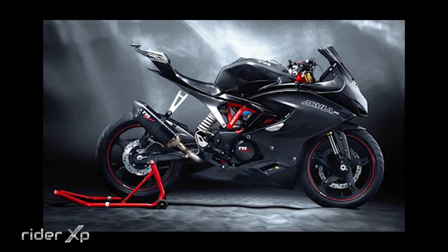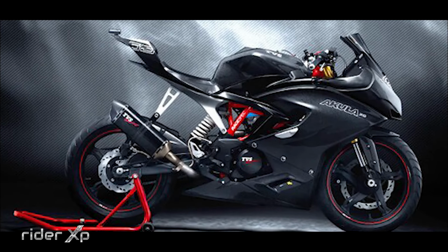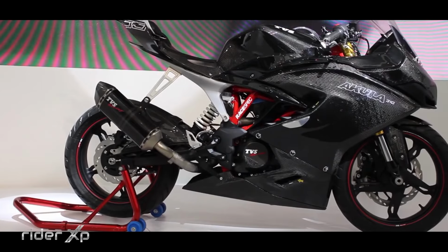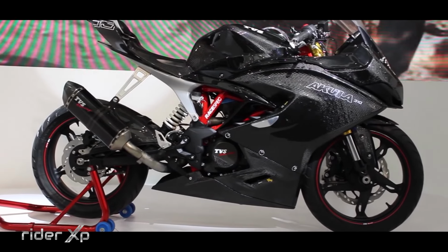Looks are a matter of personal opinion, and I really love how the Apache RR310 looks. It carries most of the design cues from the concept that TVS developed in partnership with BMW and showcased at the 2016 Auto Expo. It was codenamed the Akula 310.